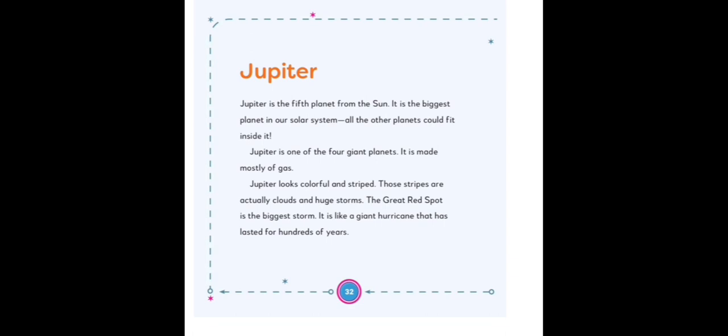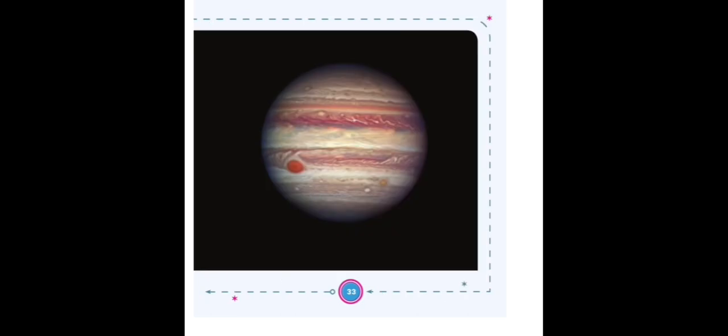Jupiter. Jupiter is the fifth planet from the sun. It is the biggest planet in our solar system. All the other planets could fit inside it. Jupiter is one of the four giant planets. It is made mostly of gas. Jupiter looks colorful and striped. Those stripes are actually clouds and huge storms. The Great Red Spot is the biggest storm. It is like a giant hurricane that has lasted for hundreds of years.